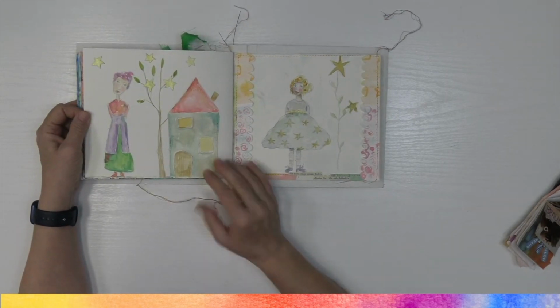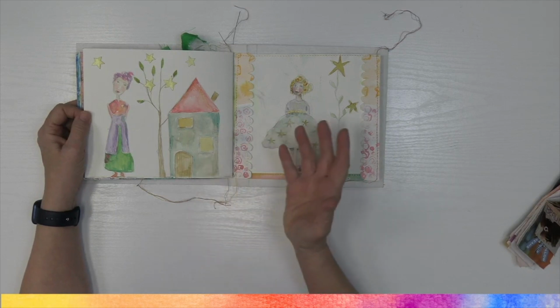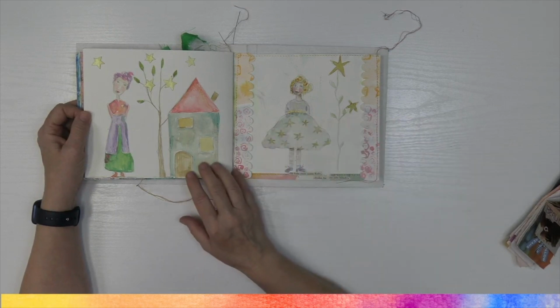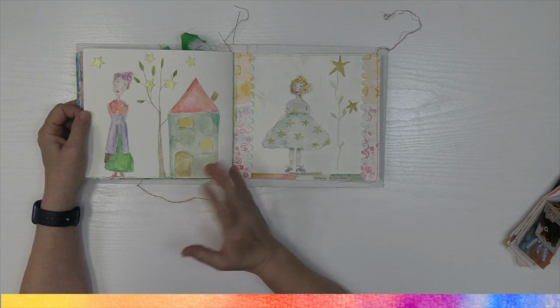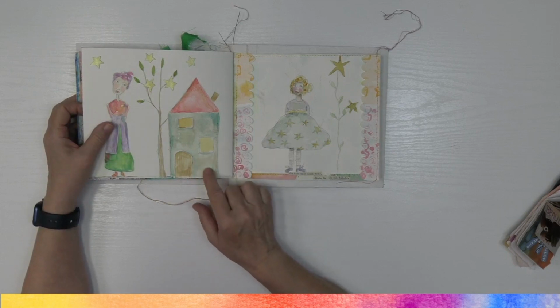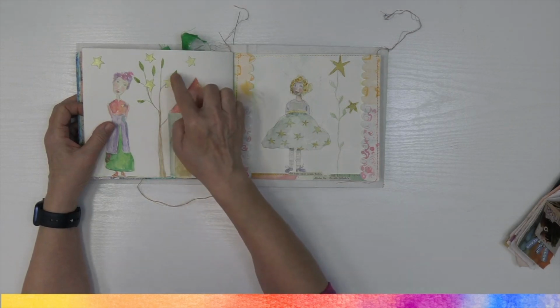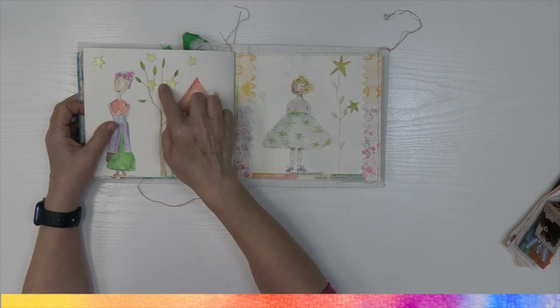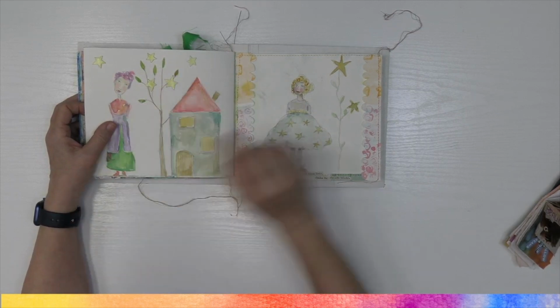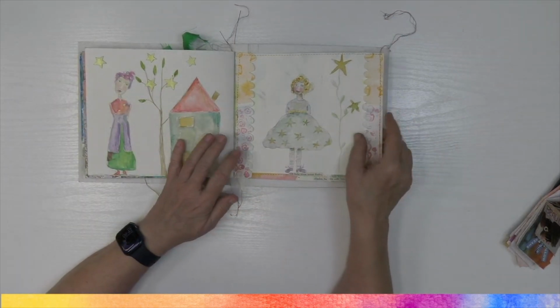Now here again, I'm sketching girls, fancy girls, whimsical girls, whatever you want to call it. And this is again with watercolor and just some graphite pencil. And the star, that's a paper I did paint with acrylic gold paint, and then I did hand cut some stars. Stamping on watercolor, then using it as border.